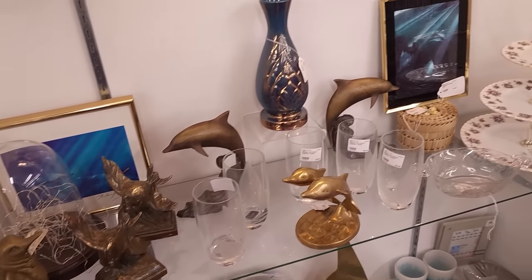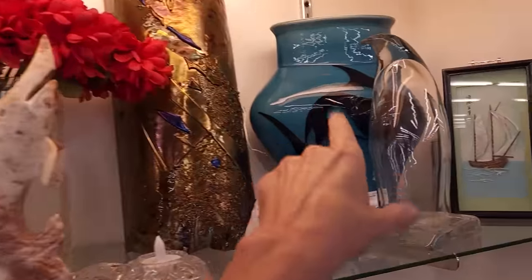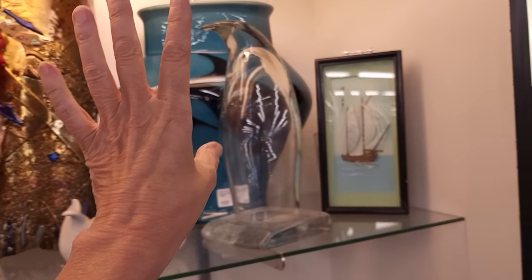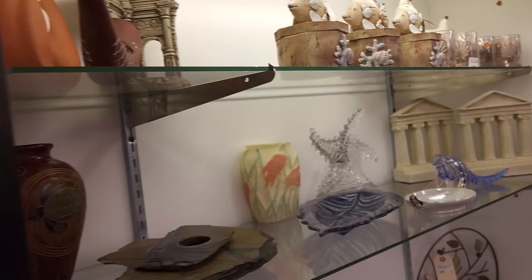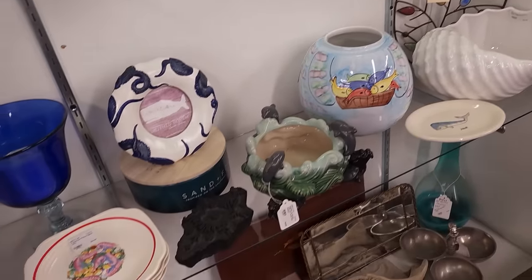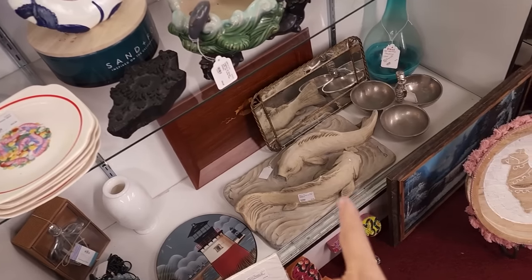And this is what I like to call my little ocean area up here. I love that. That piece may end up coming home. I'm debating still. It's mine, so I can do it. I've already invested in it. And that piece too is pretty amazing.